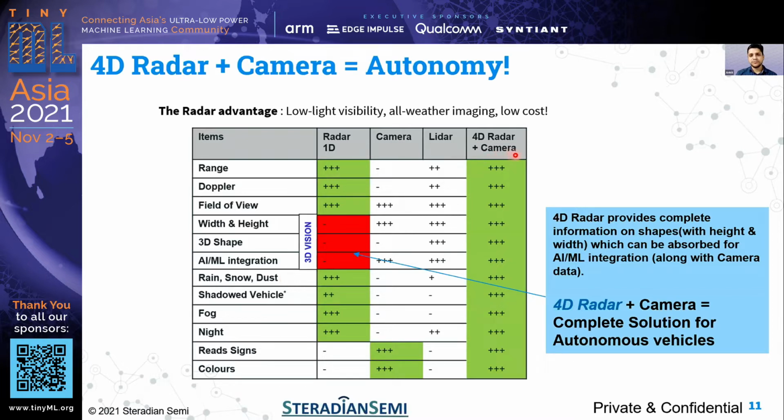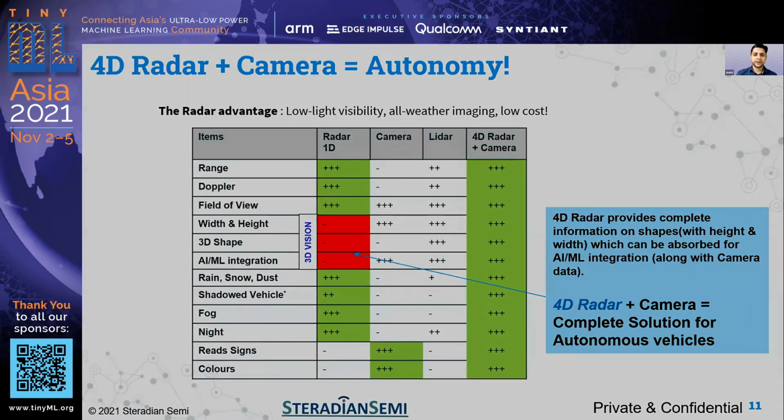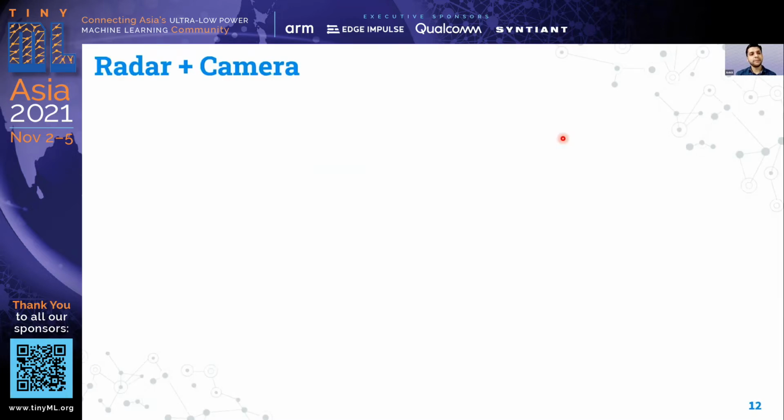Maybe very soon in future, this system can be replaced with a radar alone, which preserves the privacy aspect also and is able to classify objects on the fly also. That's what we are attempting here at Steradian.